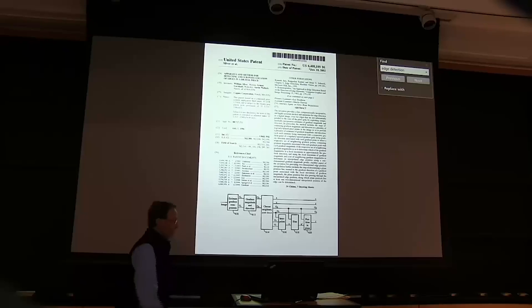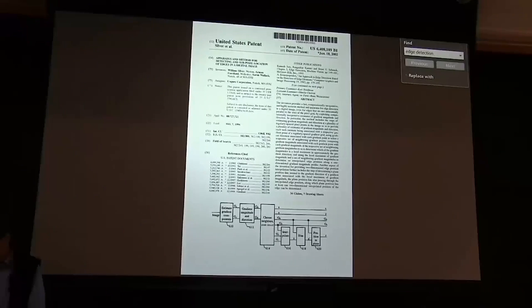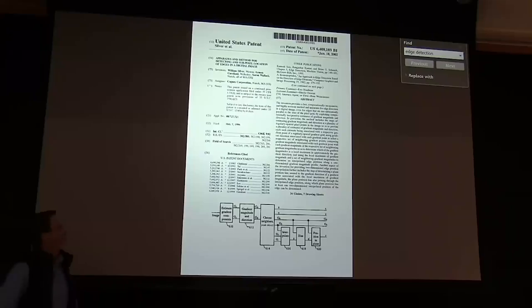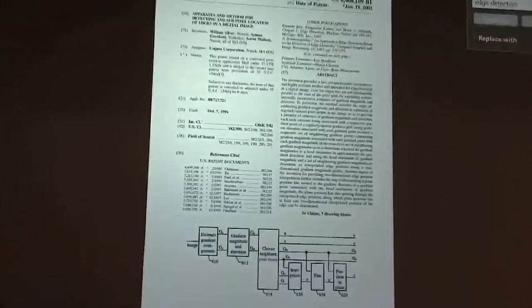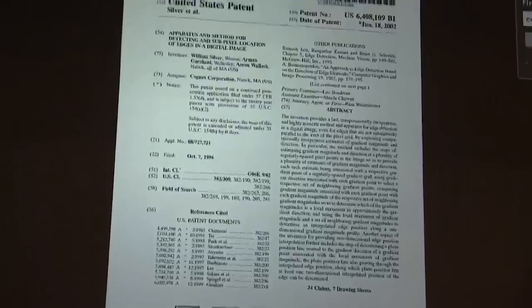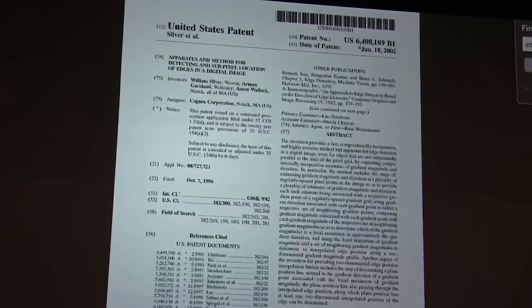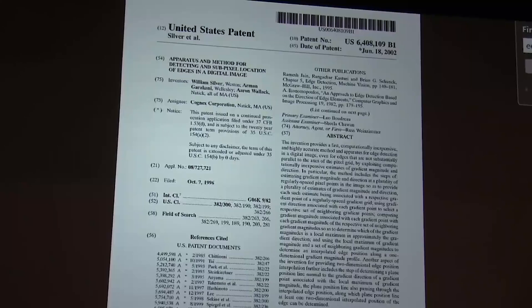So first of all, we'll get into the technical stuff later, but sort of the structure of this and the metadata. So obviously there's the number. So at this point, we're up to 6 million. I just got notice that one of our X-ray patents got issued, and it's in the 10 million range. So since 2002, we've added a lot of patents.